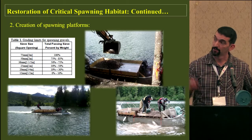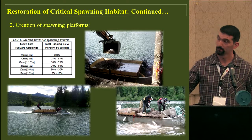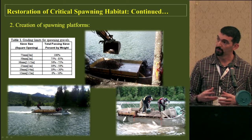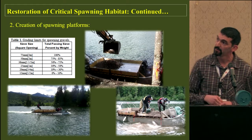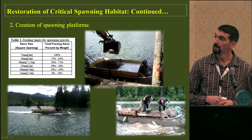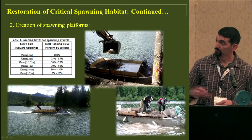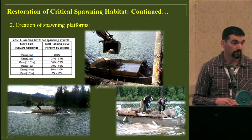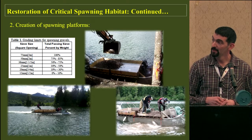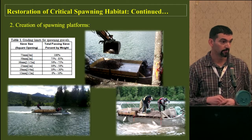So moving on, I'll talk about the assessment afterwards, but we also created superior spawning gravels. So we worked with DFO, we identified what gravel mixtures we would like. These were the end grade limits that we used, and it was quite similar to what they used at the Fulton and Pinkut spawning channels. And what we did is we modified a herring punt. We built a deck with Teflon, and then loaded gravel onto the boat, brought it to the sites, and then deposited it in our test areas.